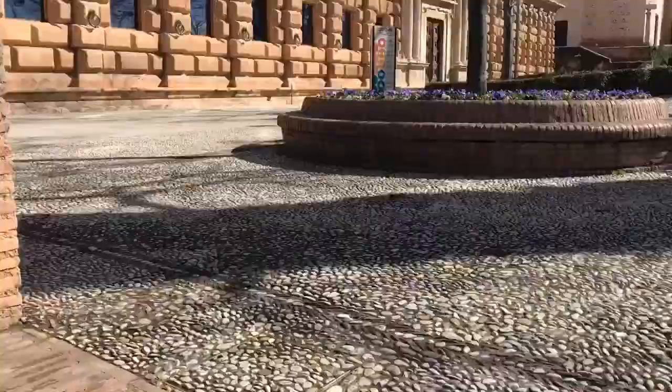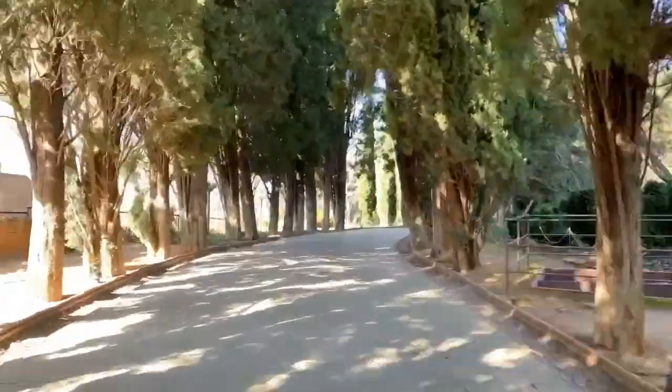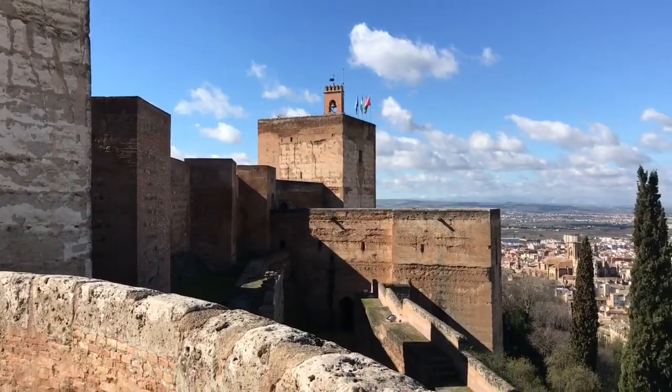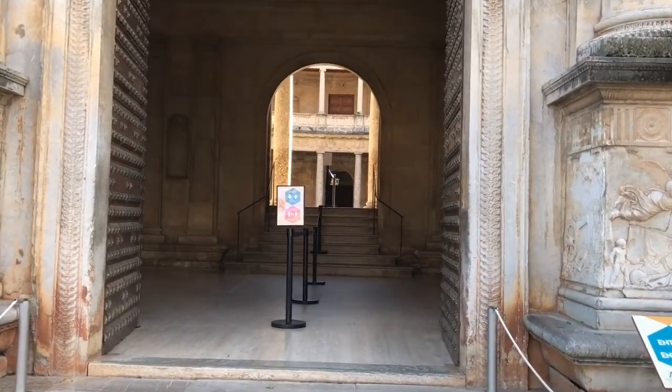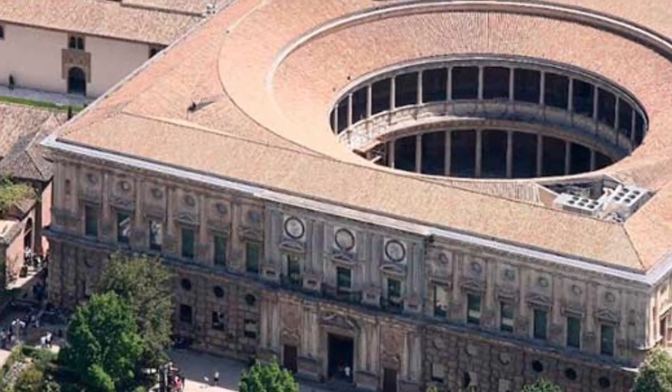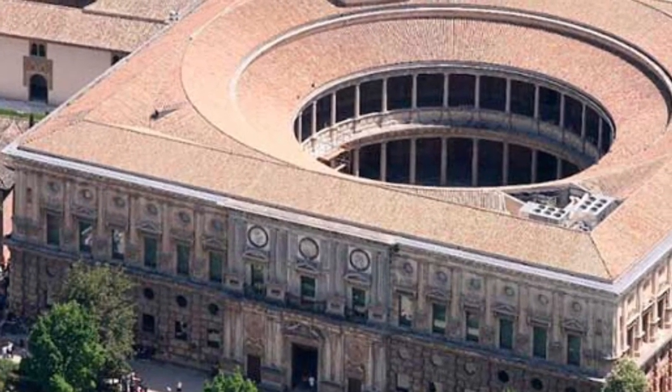The palace contains many different parts, such as the Carlos V's building, the gardens, or the Alcazaba, which is the fortress area. Here's some footage I took of Carlos V's building. It is a square, two-story building, but on the inside, it has a circular patio lined with columns.